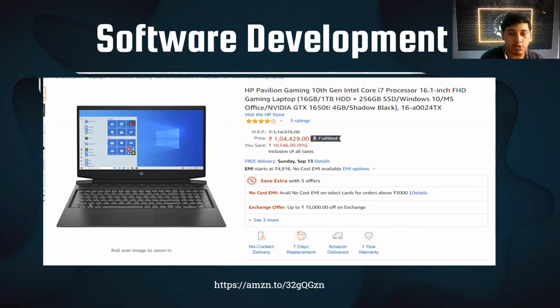This is a very good laptop to go for. This is a gaming laptop from HP, the HP Pavilion. It has a Core i7 processor of 10th generation and 16 GB of RAM. It has a hybrid storage of 1 TB HDD plus 256 GB SSD. So this is a very ideal combination.